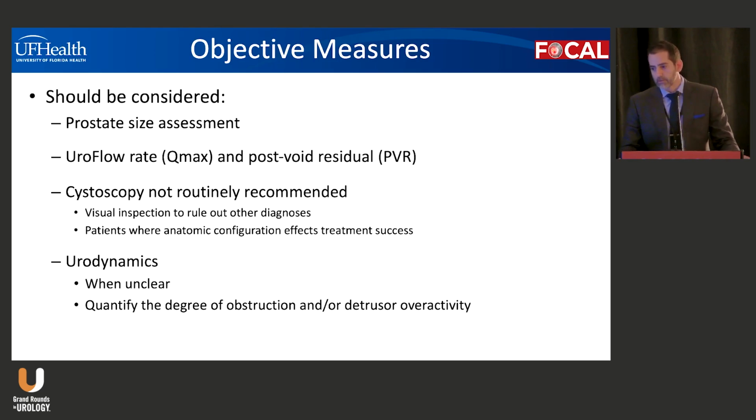Things that should be considered are, and I put in quotations, objective measures. Now, obviously, these are the most objective we can get at this point. Obviously, there's some other diagnostics coming down the pike that potentially are going to be more helpful, but this is what is described currently in the guidelines.